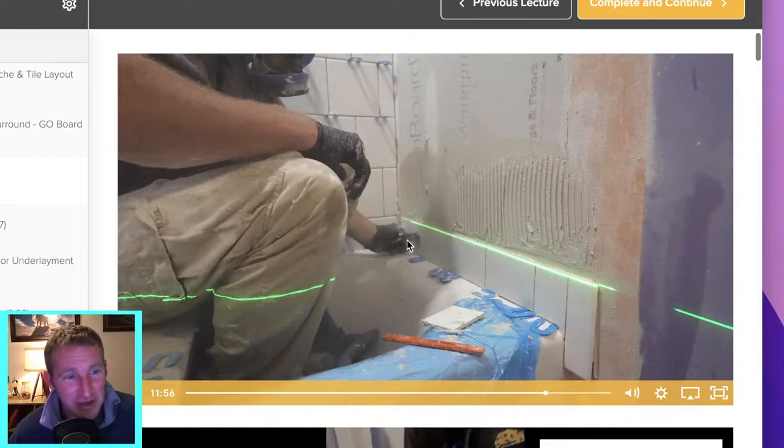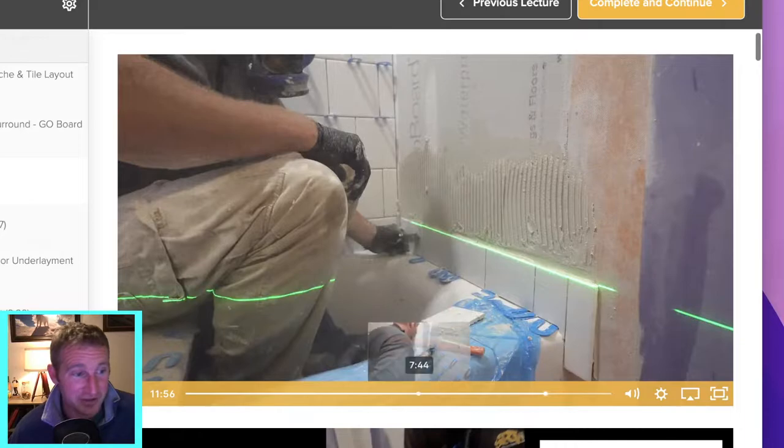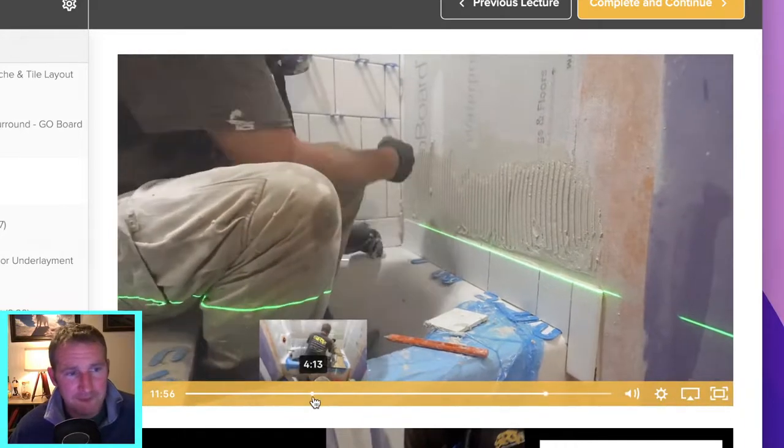There are a lot of people that would try for the full tile on the back wall, and then once they got to here, they're like, oh, okay, now what am I going to do with that? That's why you want to start lower, taking a couple inches off that first tile so you can create that curvature right there.